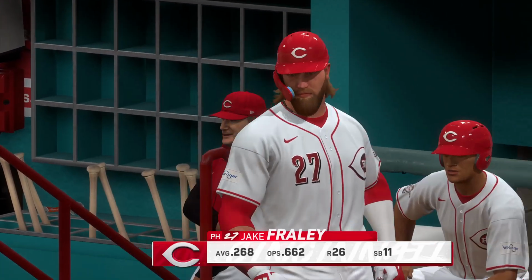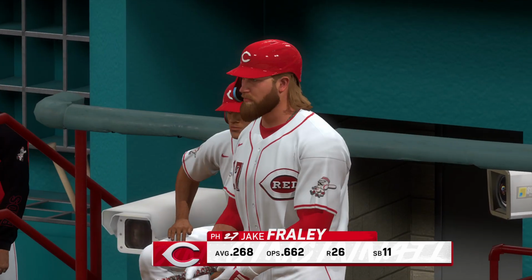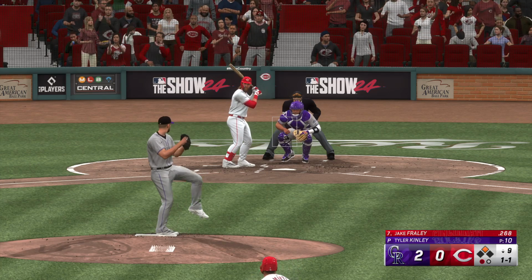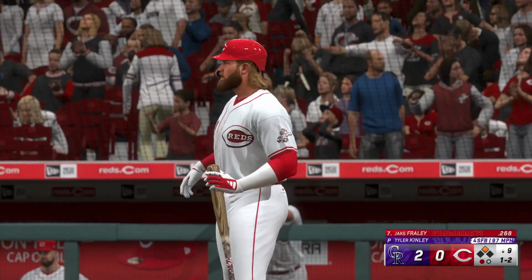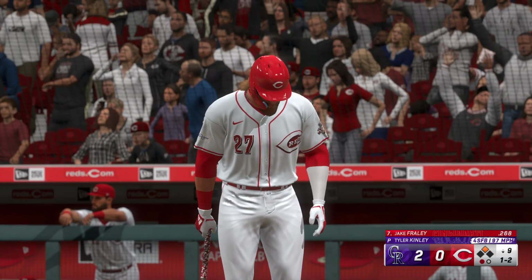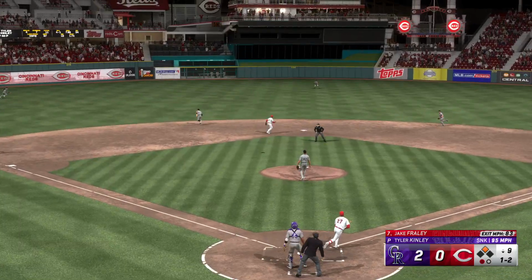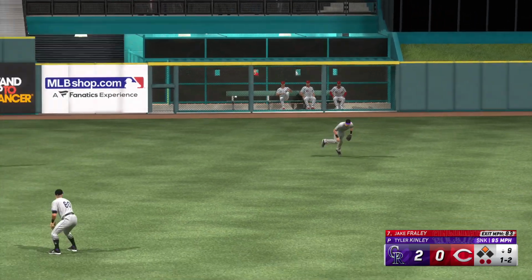Cincinnati making a move for a pinch hitter. Jake Fraley. He gets a chance with a runner in scoring position and one gone. The tying run at the plate. And he chases a high fastball there. One ball, two strikes. That's towards center. He's under it. Brings it in. And there's two down.